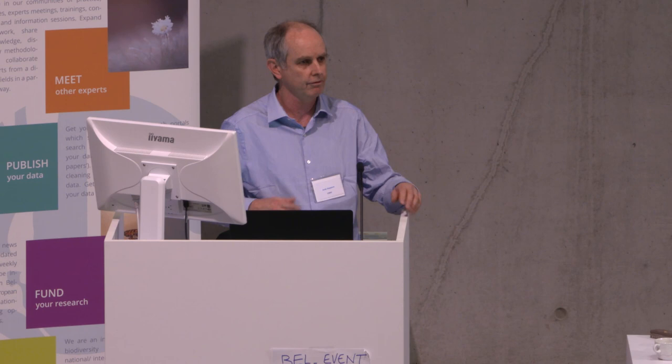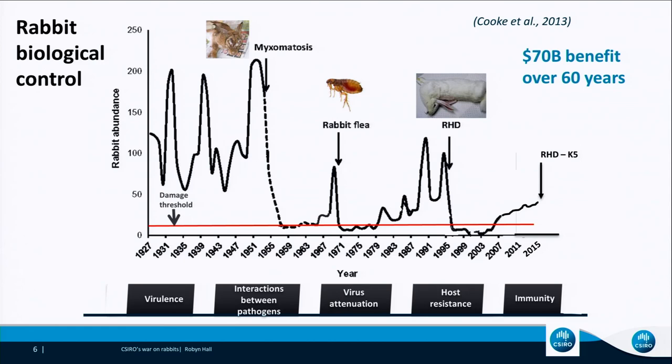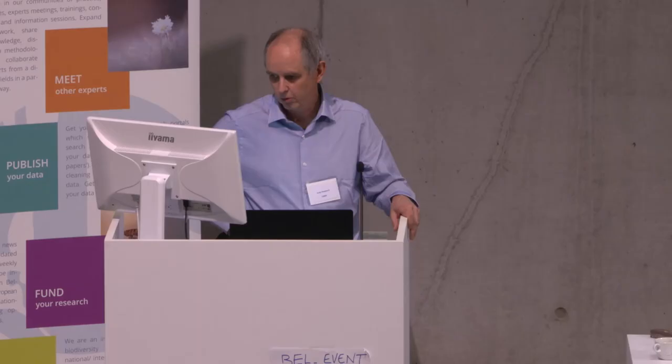And this is the rabbit biological control program. European rabbits in Australia, introduced in the early 1900s, have had huge impacts on both agriculture and the environment. And very early on, we realized that we needed to do something about them. And we were very fortunate to find a highly specific disease of rabbits that we could use as a biological control agent, which after 30 years of research and risk assessment led to its introduction as myxomatosis in the 1950s, and I'm sure many of you are aware of it.